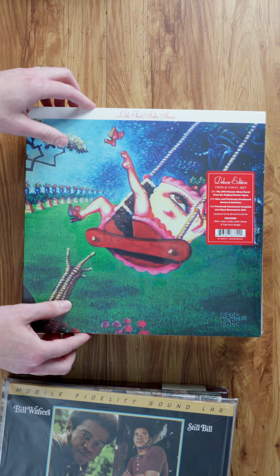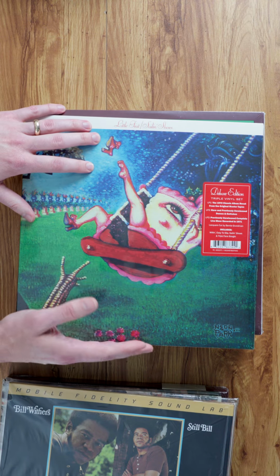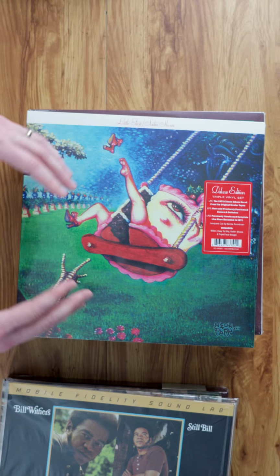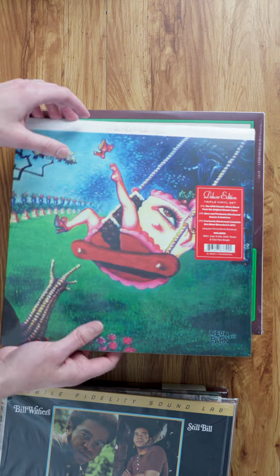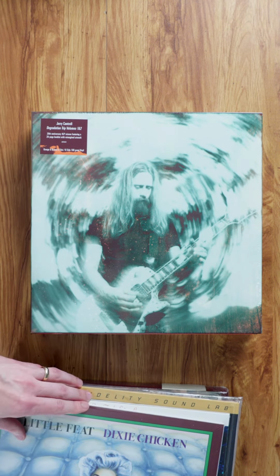We have Little Feat, we have Sailing Shoes, and we have Dixie Chicken. So these are triple vinyl. You have the original one, the original master tapes, you have a special one with unreleased material, and then you have a live version as well. Those two. We have a Jerry Cantrell.